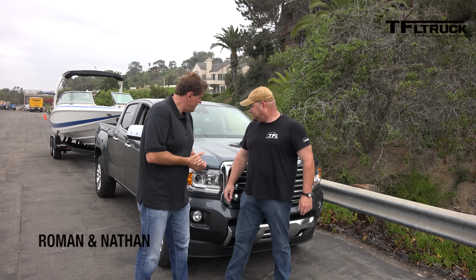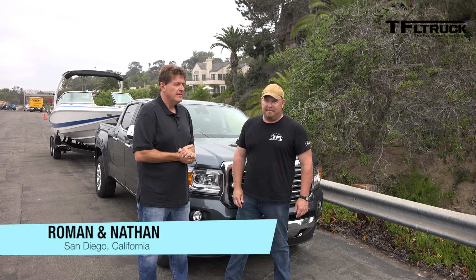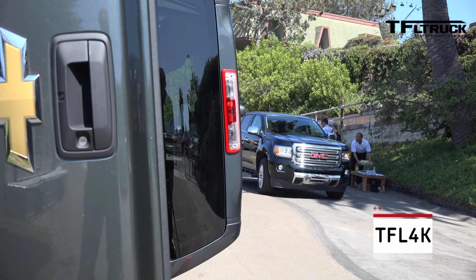Oh my, Nathan, we have a brand new pickup. What do we got here? This is the 2015 GMC Canyon. It's the twin, basically, of the Colorado that we reviewed the other day. And what are you gonna do with this bad boy?